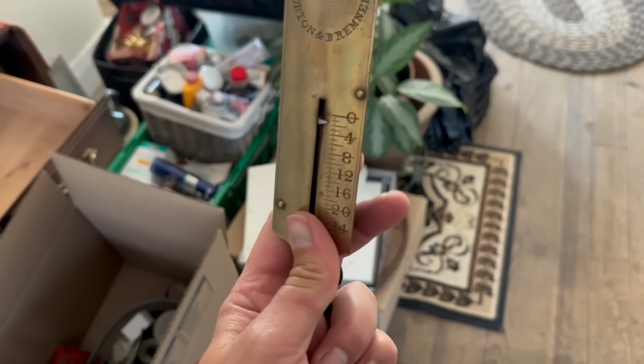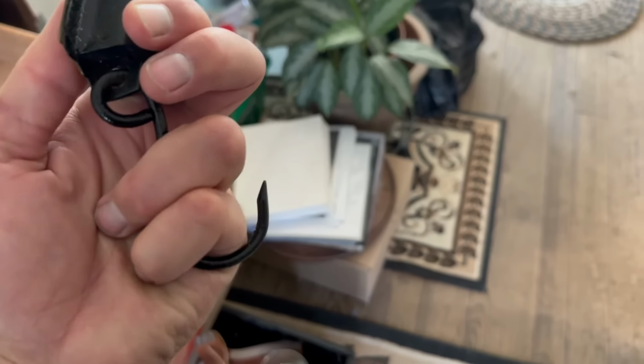That's a little scale for weighing. I think this is mainly for fish. You put your fish on there.